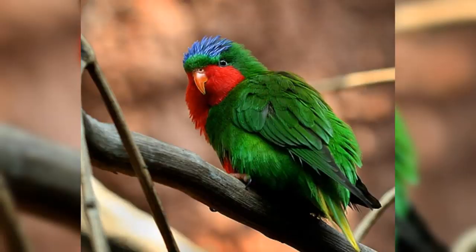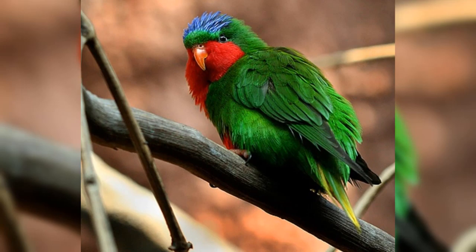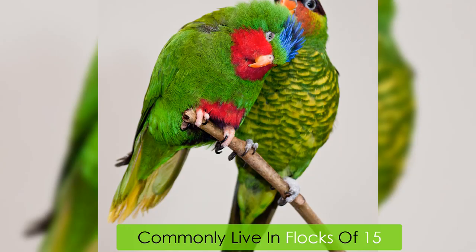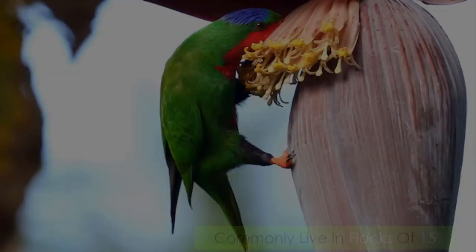It also has a belly patch with variable shades from red to purple towards the bottom. Its beak is orange, and the feathers are slightly elongated. They commonly live in flocks of 15 and prefer nectar from hibiscus and coconut as food. These birds are very beautiful, but are endangered due to predation by rats.